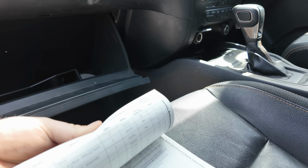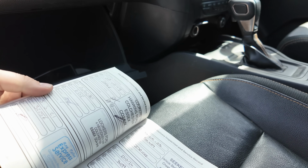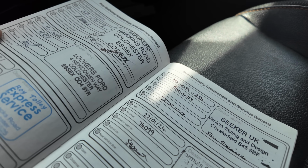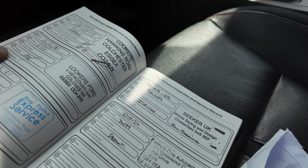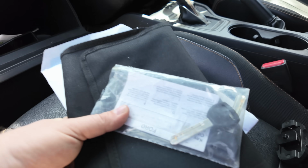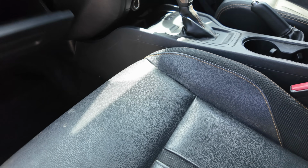Service portfolio. Should have a good few stamps in it. Formula One Auto Centres, Seeker when it was done. So it was done by Seeker, 50,000 miles in 2023, only about a year ago basically. I've done a lot of miles since then. Got more spare keys and things. Chuck all that back in there.